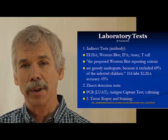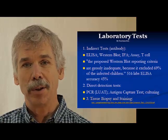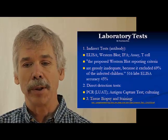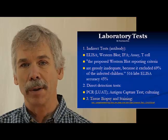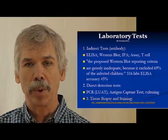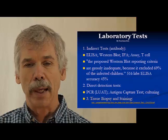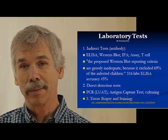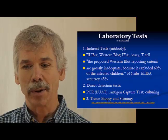Researcher Tom Greer says this is an outrage. The test should be outlawed, not even be able to be used. They claim the ELISA accuracy is 45%, or they used to. They don't publish what the accuracy is anymore. But with that one research, it really makes a test questionable.